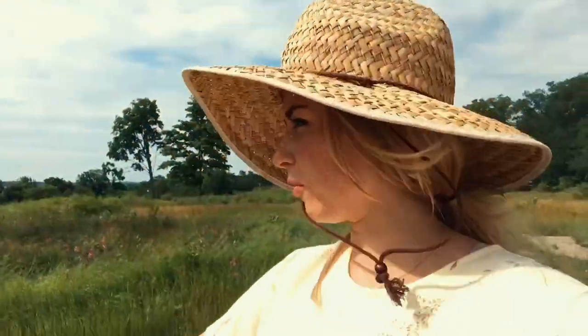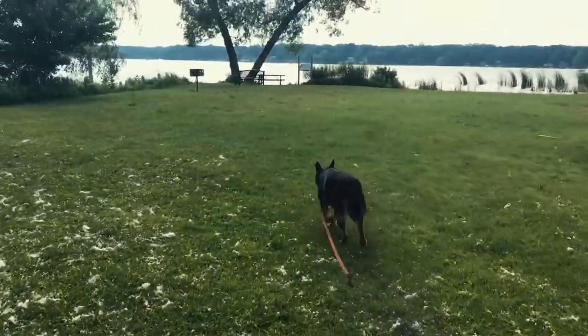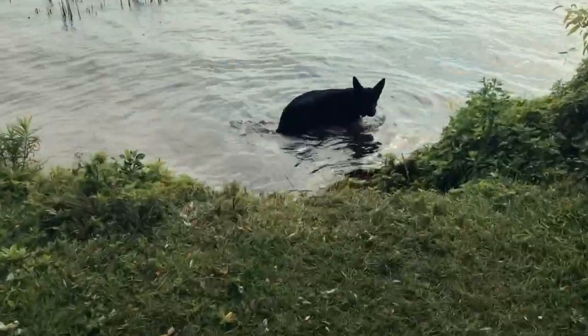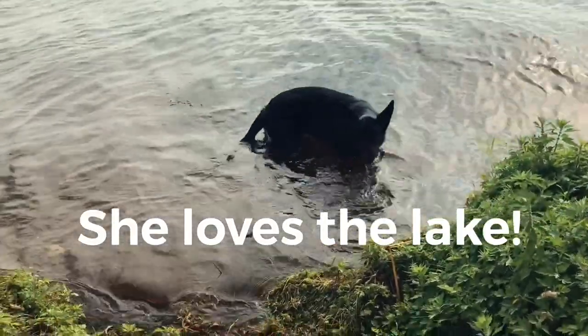I've said this before, but walking is my favorite way to exercise. The milkweeds! Where did you go? She was thirsty and hot. This is our lake.